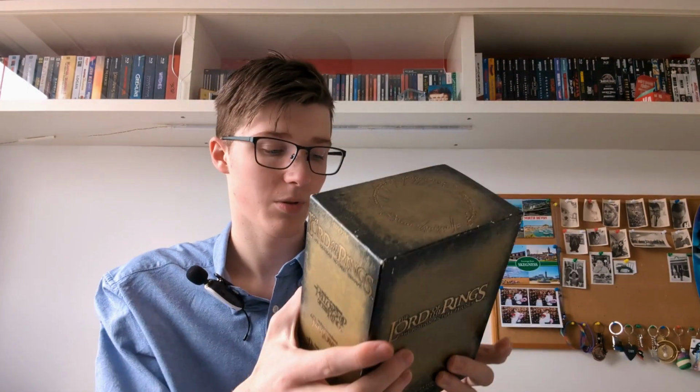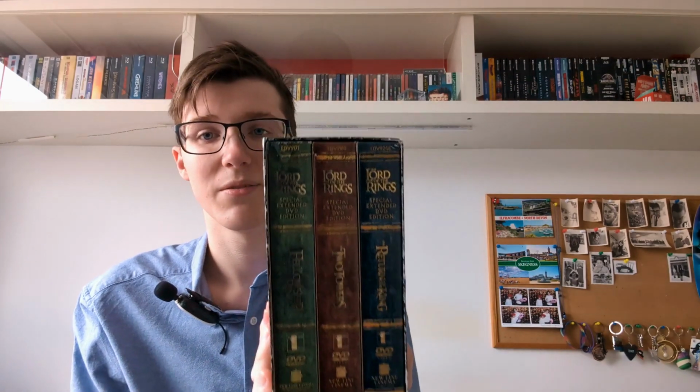And then finally we got Lord of the Rings Motion Picture Trilogy on DVD. This is my dad's as well because he's a massive Lord of the Rings fan. It's a massive set with all 3 films in it. I'm only going to take one of them out because they're so hard to put back in. Yeah, let's do Fellowship of the Ring.